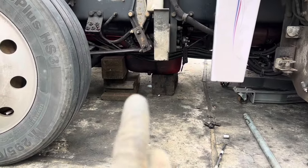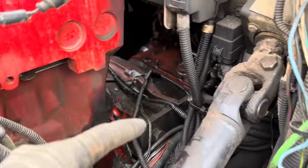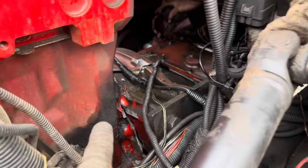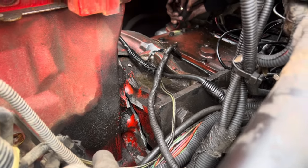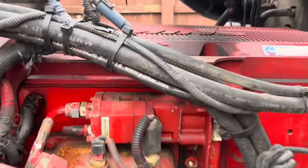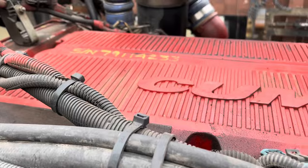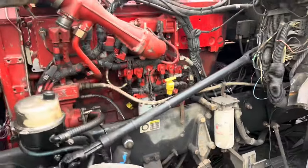All right, we got the engine blocked up because the engine mounts are still bolted on. Only thing we're worried about is the engine right here that could possibly fall down. So you guys, I did think it was a Signature 600, but after I ran that serial, it is an ISX 565, which is still a really good engine.